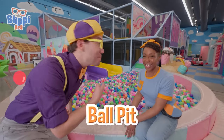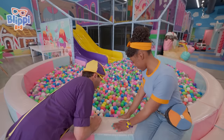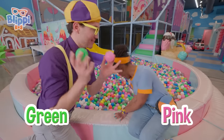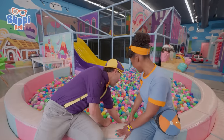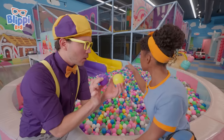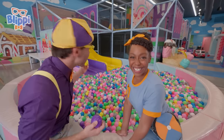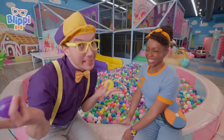Mika, look at this ball pit. Ooh, so colorful. Oh, yeah, it's all different colors, like green and pink. And blue and green. Whoa, hey, and look, purple and yellow. Hey, just like those slides. Oh, yeah, those slides are also purple and yellow, my two favorite colors, today at least.